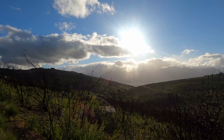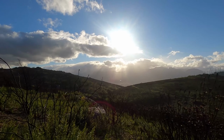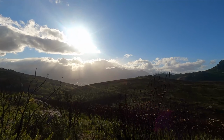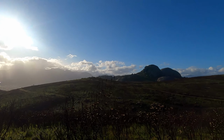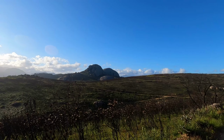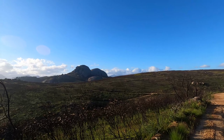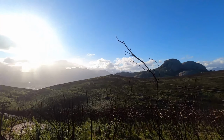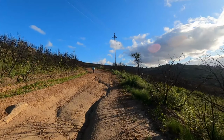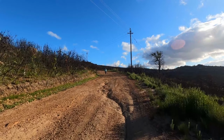Look to the front there. That's where the town is. And there's the two rocks. Two beautiful granite rocks here, which we've shot a few videos there already. Today we're walking up to the FM tower, which is in front of us, and then back along the dam.